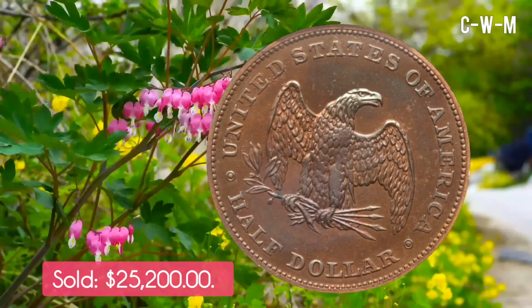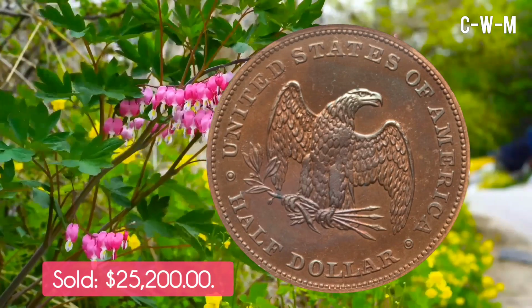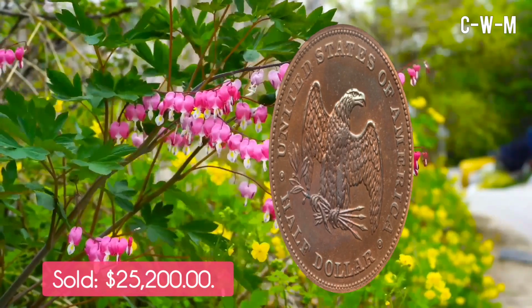So these were the very valuable coins, and you are very lucky if you find one.